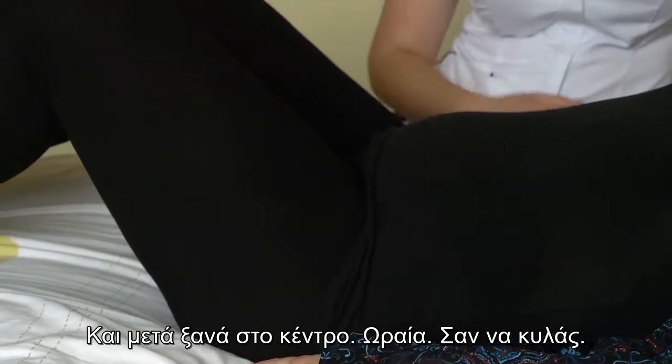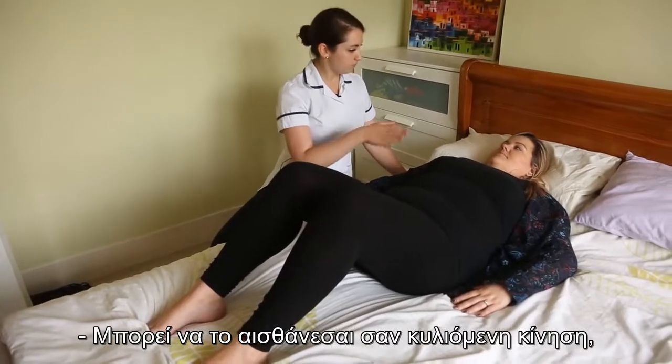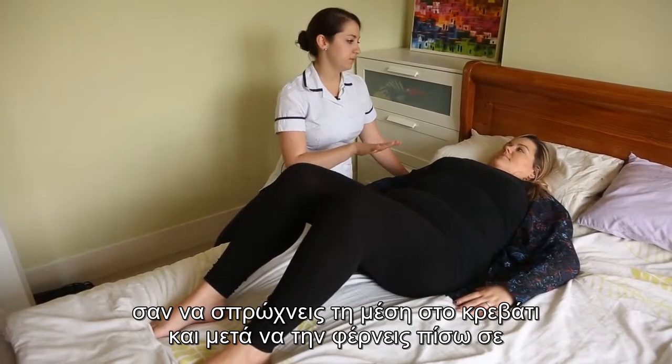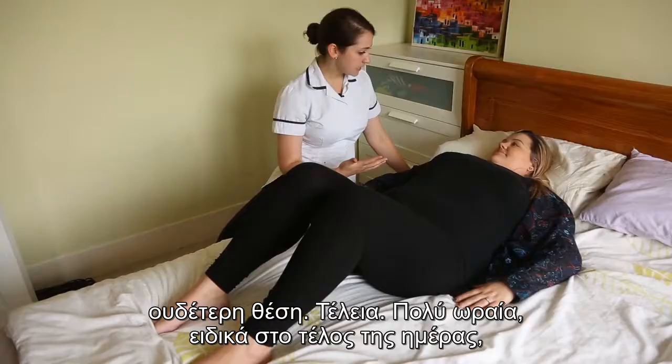Just like slowly rolling. Yeah, it feels like a rolling motion. So like you're pushing your back into the bed and then bringing it back to a neutral position. Okay, excellent. Lovely.